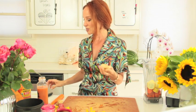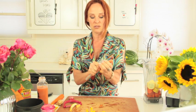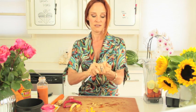We have ginger. Now, if you had rinsed your ginger, which I didn't, you could just not worry about peeling it. The way that I like to peel ginger is to take a spoon, and you could just scrape the skin off. Not totally necessary if you don't feel like it, but great if you do. So the little spoon is scraping the skin, and I'm getting sprayed with ginger juice, which is actually funny.